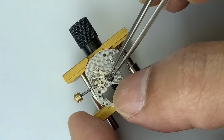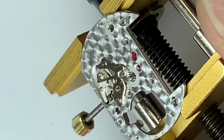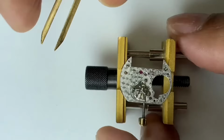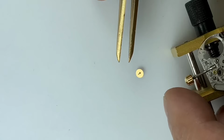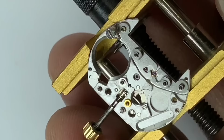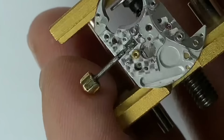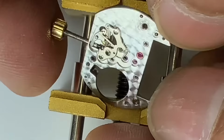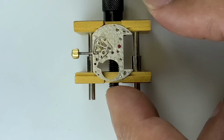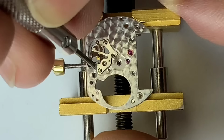We'll remove the hour wheel. Tiny little cannon pinion there. No point even trying to get this out with a tool, because it's so small. There you go. It's dropped out anyway. The stators seem to be fixed, so I think I'll leave them alone just for now. And we'll just work on the keyless. So even on this side, I've done a bit of perlage work.